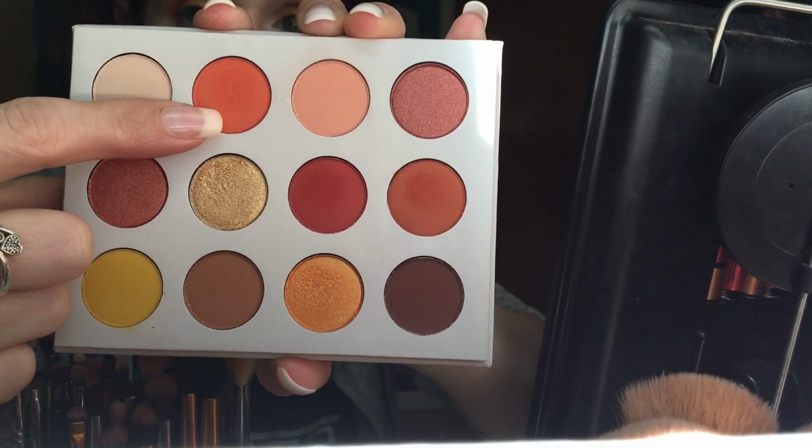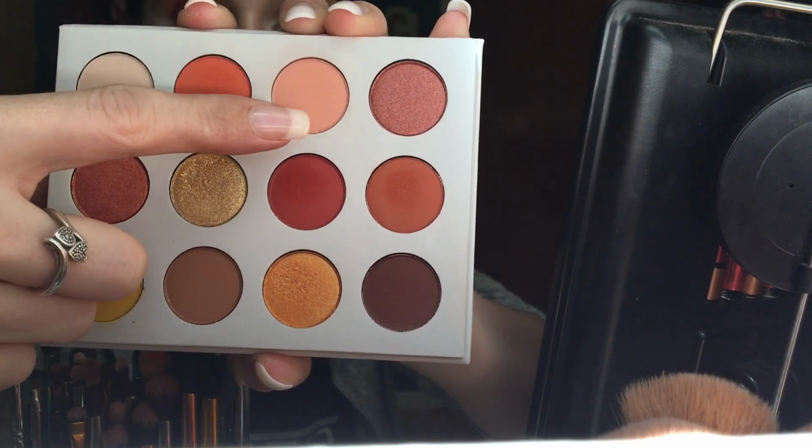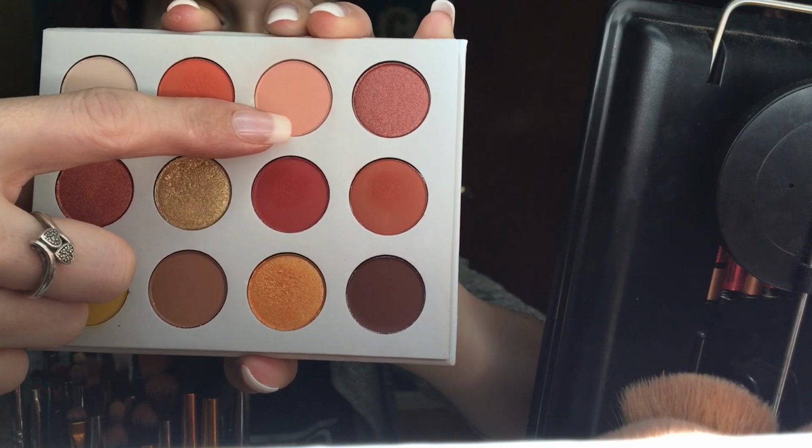So now we're going to go into this red and this orange and this pinky color, and we're going to use all three of these on the lower lash line.